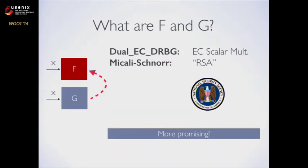Another alternative is to use different kinds of f and g functions. We could use elements from public key cryptography where we really do have some kind of magical translation function, and that can be keyed by some kind of trapdoor that only we know, or some kind of inversion function. And it turns out that as the NSA, there are 2 recommendations we make to the standards process. One is called dual EC DRBG, and it implements both f and g using elliptic curve scalar multiplication. And then there's another one called Macaulay-Schnorr, which uses, roughly speaking, some variant of RSA, using public keys that we, the NSA, generate and tell you to use. Okay? So those are the 2 options we put forward.